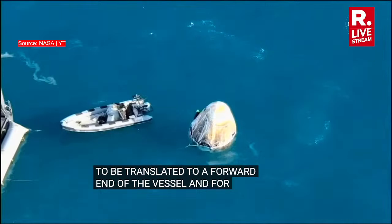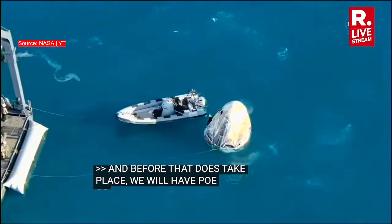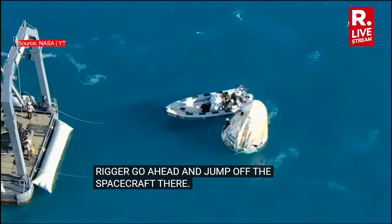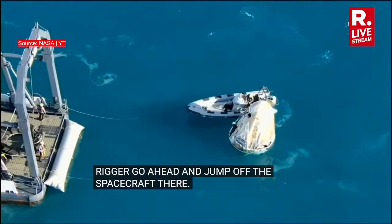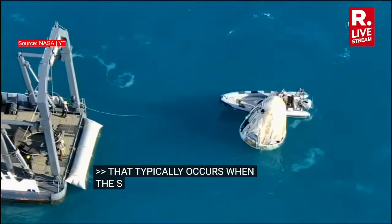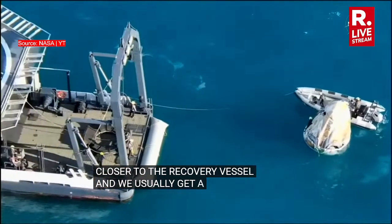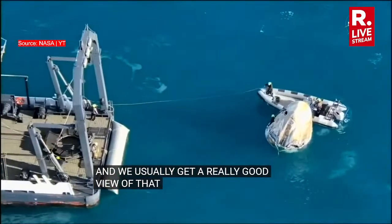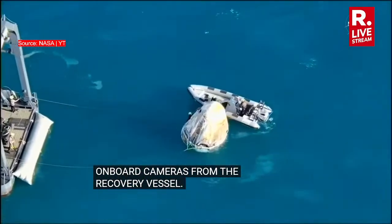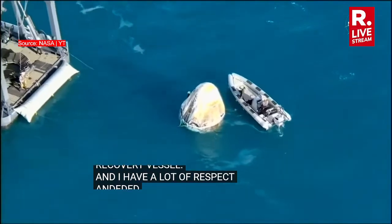And before that does take place, we'll have potentially views of the rigger go ahead and jump off of the spacecraft there. That typically occurs when the spacecraft is a little bit closer to the recovery vessel, and we usually get a really good view of that particular operation from one of the onboard cameras from the recovery vessel. That is an operation that I have a lot of respect and admiration for, that individual that does that.